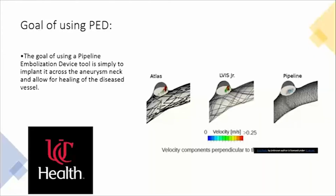As you see here, we are showing three different stents that we use inside the brain: the Atlas, Elvis, and Pipeline. On the right side, the Pipeline has more coverage of the neck of the aneurysm. For this reason, there is less blood going inside the aneurysm and pushing on its wall. The wall of the aneurysm gradually shrinks over time and becomes a normal wall. That's one of the goals of treatment with the Pipeline.